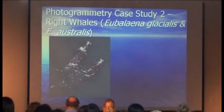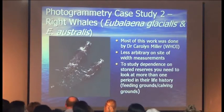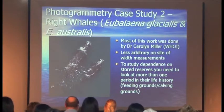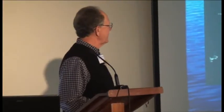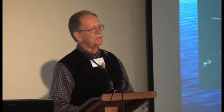Okay, I want to get into the second case study, which is on right whales. This is work that was done by Carolyn Miller as part of this at Woods Hole. She was a little less arbitrary than we were on where she measured the animals. She looked at right whales, and clearly maximum width wasn't going to work for that animal. So she came up with another technique. And she also decided that if you're going to look at how animals draw on their energy reserves, you don't want to just sample them on the feeding ground. You want to sample them on the feeding ground and on the calving ground.